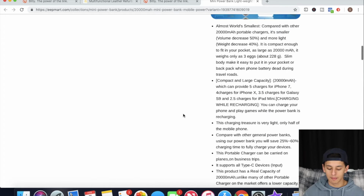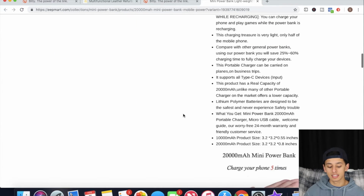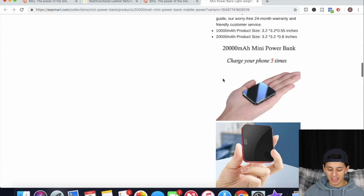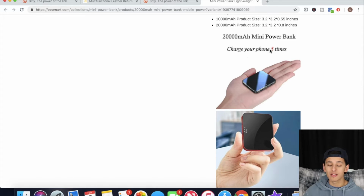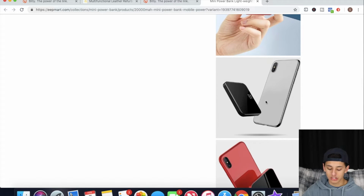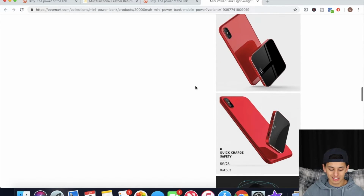It's pretty crazy. I see similar stuff in this product page with this one as well. They have a ton of facts about it, maybe too many. And then they have pictures. Charge your phone 5 times. They have key points that they try to touch on. Pictures of it, how sleek it looks with other iPhones, and just stuff like that.